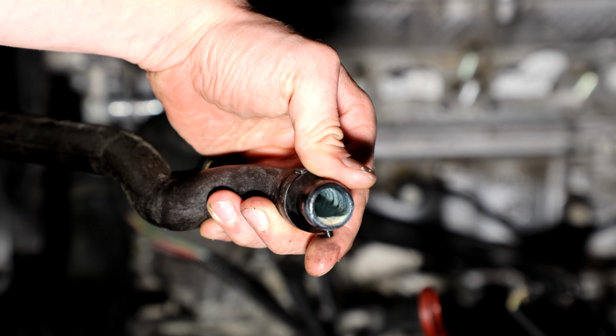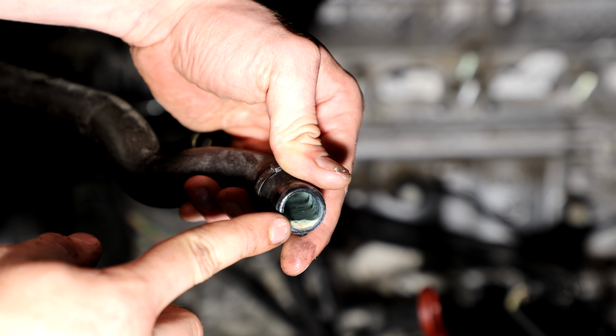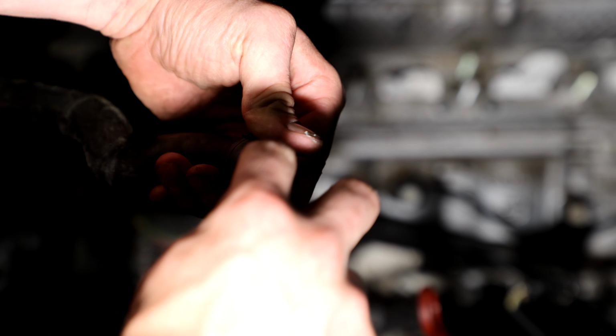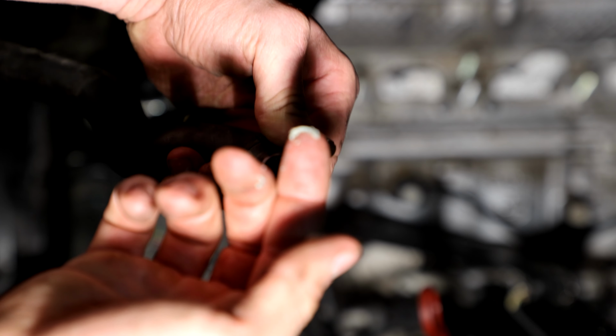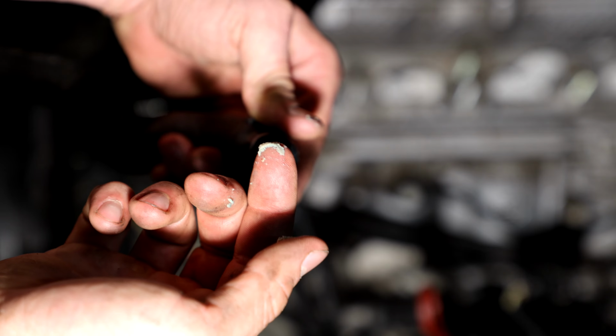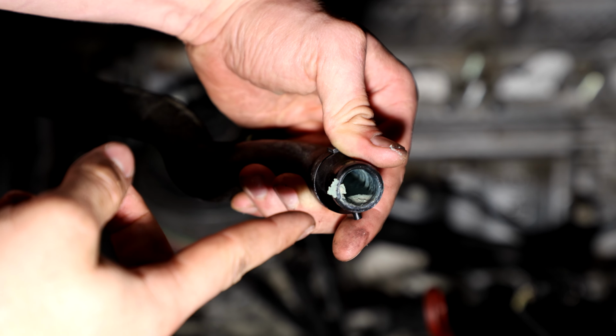I also just noticed another thing. The internal diameter was greatly reduced because of the sediments right here. As you can see, I can just scoop them out, and I have no idea what that is. It's probably residues because of mixed coolant. This could also be one of these leak stop products.